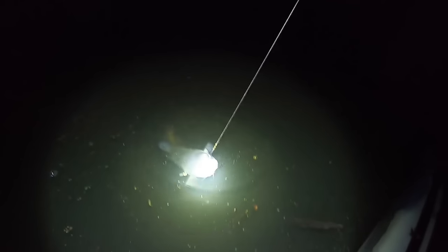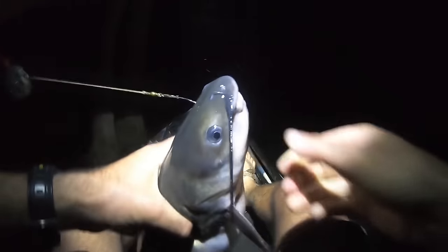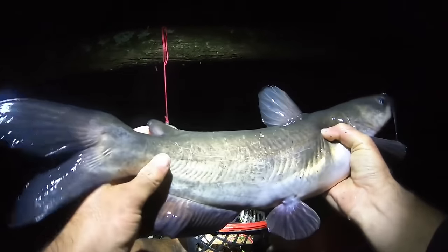All right, guys, it's dark now, but we are hooked up with our second fish, and it is of the whiskered variety. Check this out. We've got a nice channel cat here. This guy will play. Let's get him up here in the boat. Oh, he's bigger than I thought he was. Goodness. My goodness, look at the size of that channel cat.